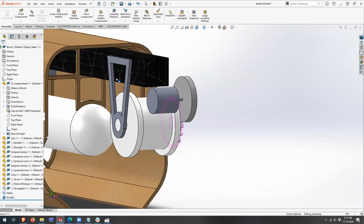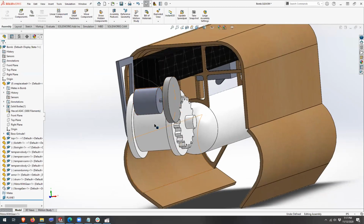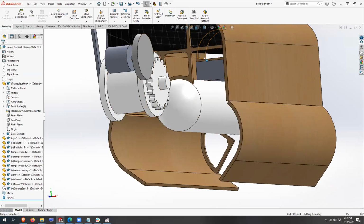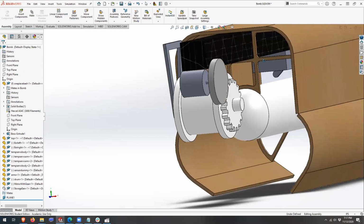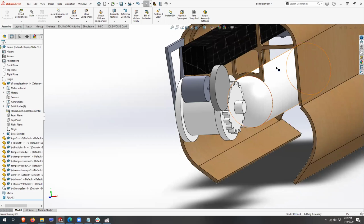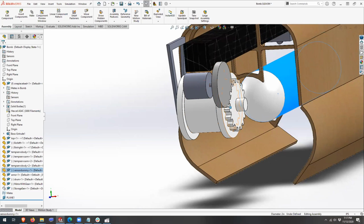And this is just a sample-ish frame. The wire should be directed by some sort of simple pulley system down to the center of the bomb bay, and then attach to the sensor. And then it's reeled out, I don't have it moving, but it reels out and then it reels back in. So that's the general idea.